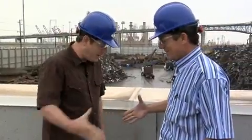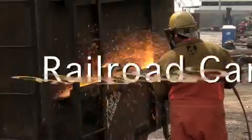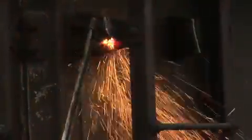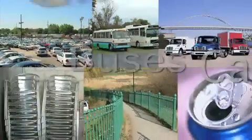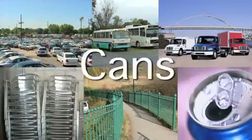I'm here with George Adams, president of SA Recycling. How you doing, George? Doing great, Scott. Excellent. George, tell us a little bit about the company and what are some of the typical things that you guys recycle? Any type of item that you can imagine that's made out of steel, aluminum, copper, we recycle. To pick some items: railroad cars. A big railroad car, when it uses its life up, then we'll cut it up. Cars, buses, trucks, fence posts, chairs, even aluminum cans at our yards.